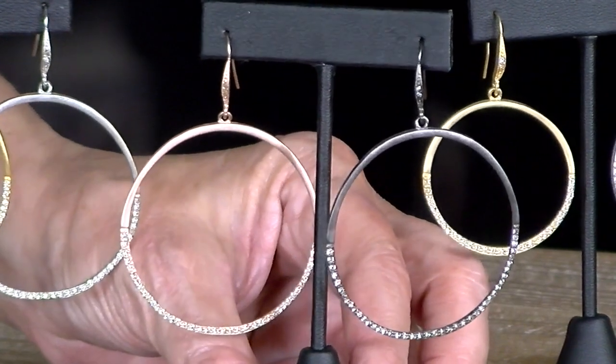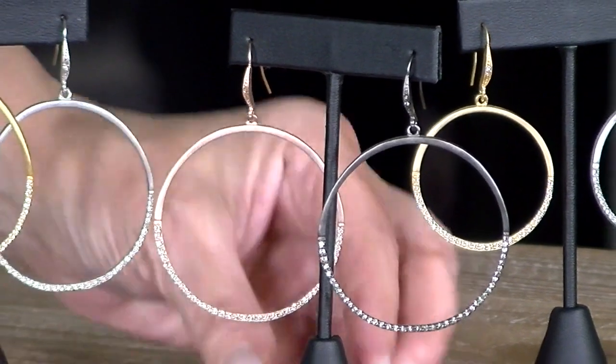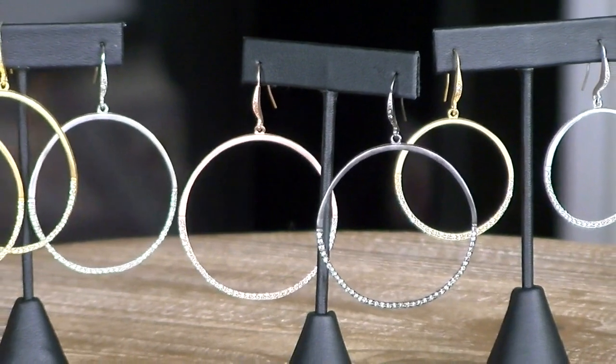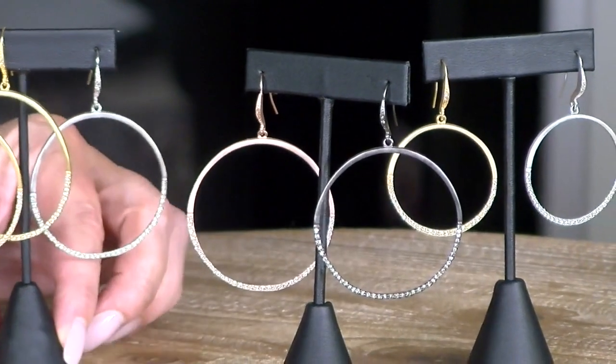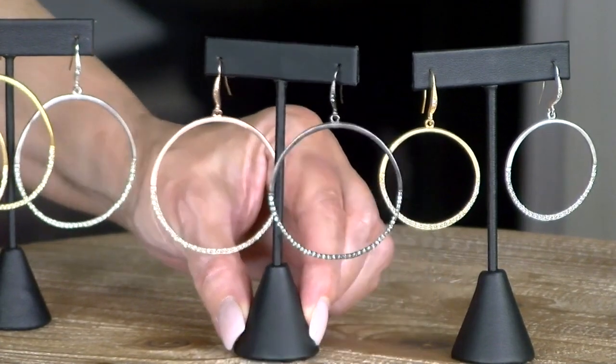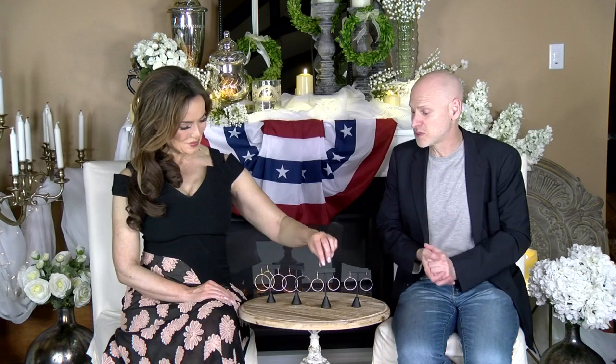There's all these different types of satin finish, but they have nailed the design that is inspired by high-end 18 karat gold and diamonds. And I love the satin finish because when you have stones and satin finish, it helps the stones pop even more. And I like the design here because it's only on the bottom half of the stones, but I think it's beautiful that we have a 2-inch is the big and 1.5 inches is the diameter of the smaller one.